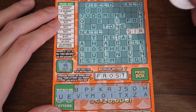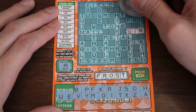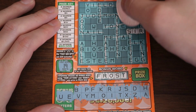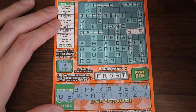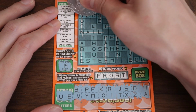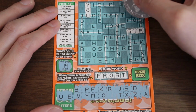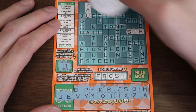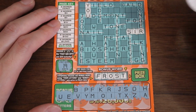Let's see, fog, F-O-G, no G, okay, no G. All right, goodbye. Goodbye, judgment, edge, egg, egg is gone. Edge and egg, both gone. Okay, let's look for U, Y-O-U, Y-O, oh my, this is going to be something. Okay, we got two words here. We definitely have more, like I said, because two words is a ticket, but you can't win a ticket and the bonus word. If you win a ticket, you just get the ticket. So that means we have more words here.